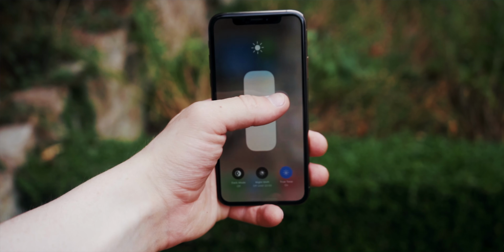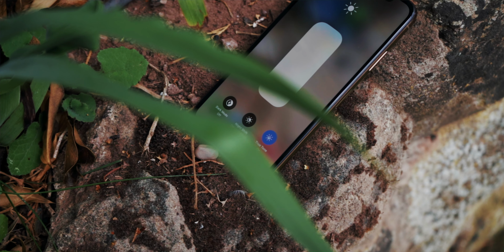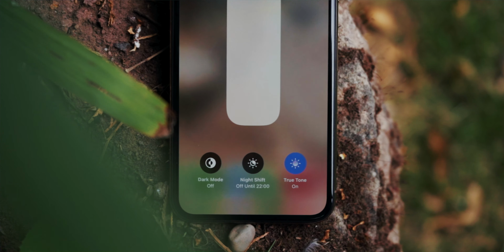Of course, it does also feature True Tone. If you're into photography, a fun way to think about this is like auto white balance on a camera. When you have True Tone on, your colors always will look nice and natural no matter what lighting you're in, and I do think this is a really nice feature.